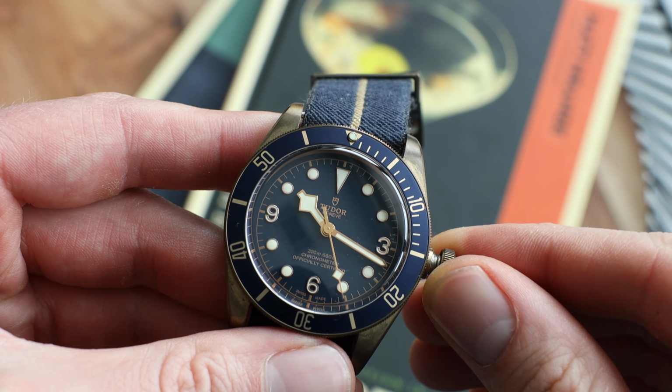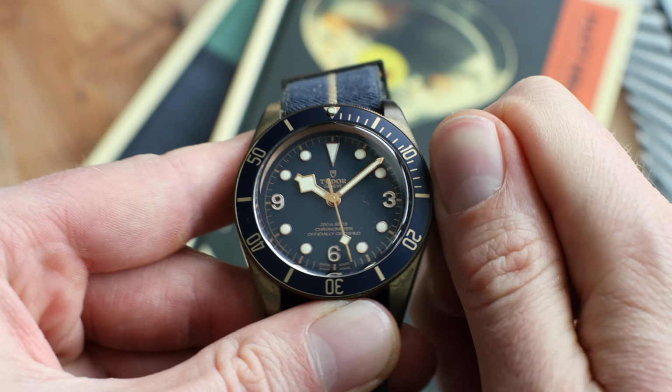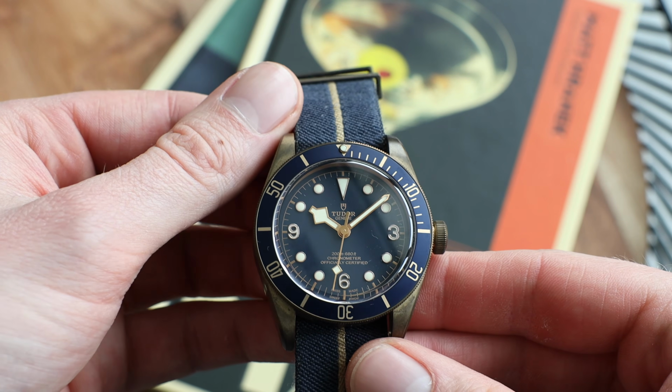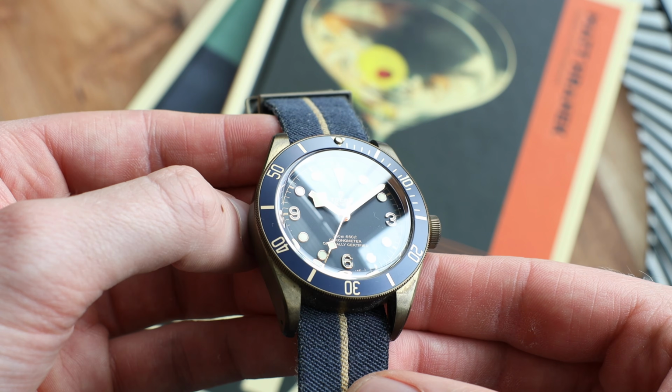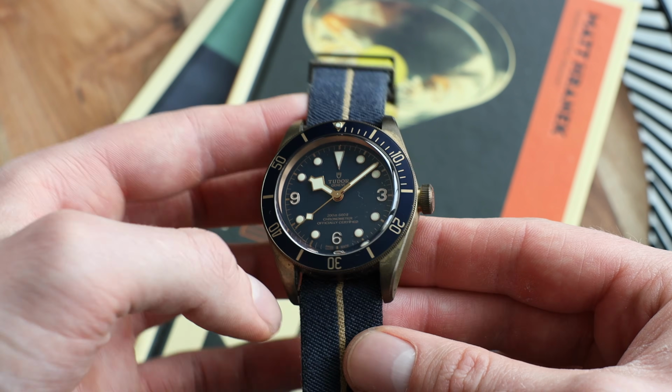So I can tell you how many collectors, people in Carolina Watch Club, and friends of ours were after this watch. You had kind of two camps. You had people that were like, I'm going to buy one no matter what, and they were trading well over retail. Just going to buy it, get it shipped over, whatever.